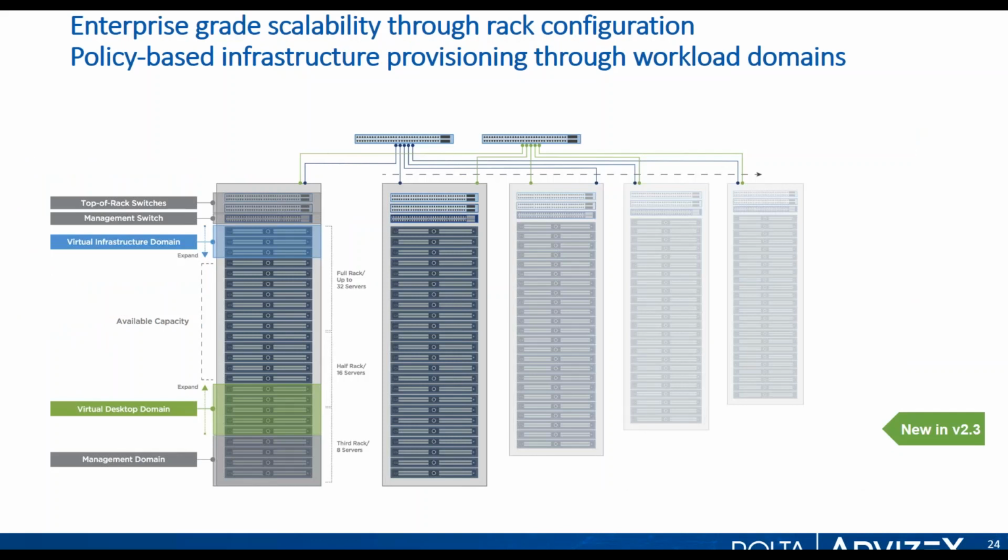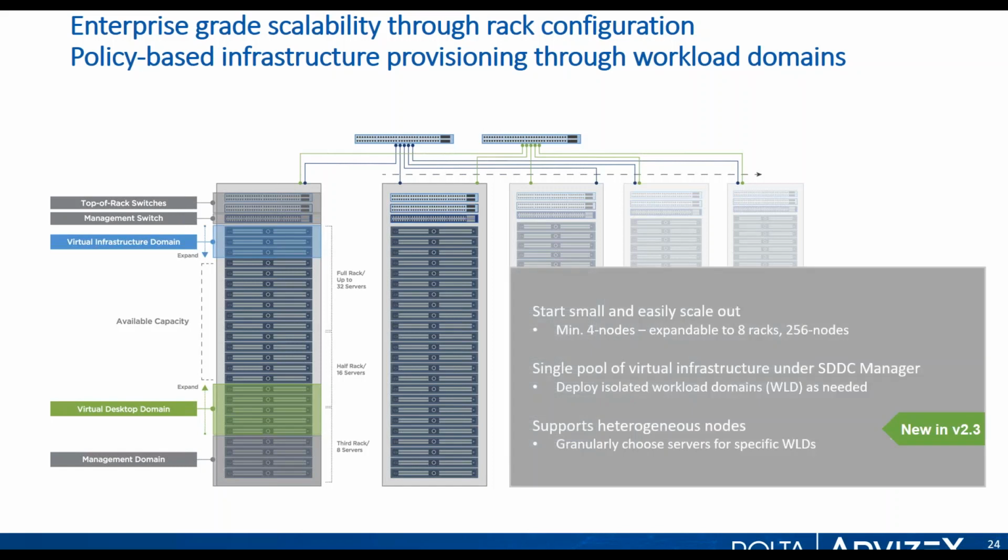So a typical VCF rack will contain a single management switch and 2 top-of-rack switches, and between 4 to 32 vSAN ready nodes. And while you can start as small as 1 rack with 4 nodes, because it's vSAN based and you need 4 nodes to get started, you can easily scale up to 256 nodes across 8 racks.